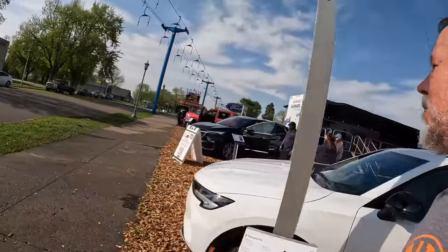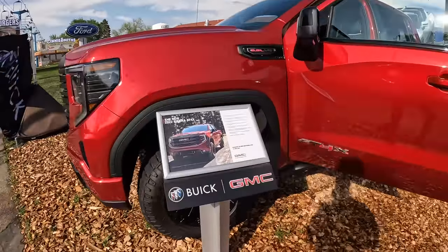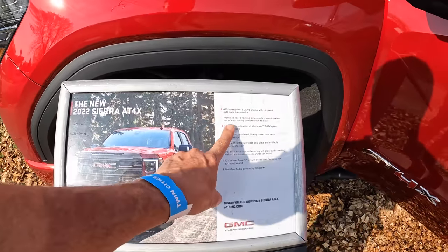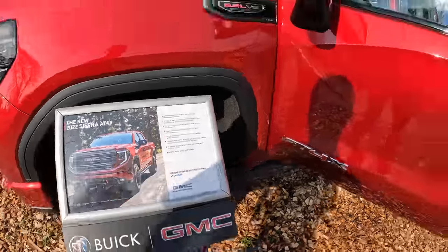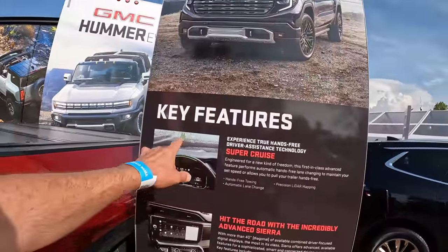All right, we got to go look for some more work trucks, though. What is an AT4? AT4X, 420 horsepower, 6.2 liter V8, 10-speed automatic transmission. Sierra, heated and ventilated, 6-way power seats, and so on. What makes this truck different? Key features. Oh, here we go.